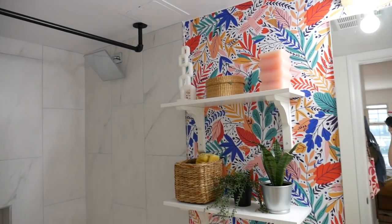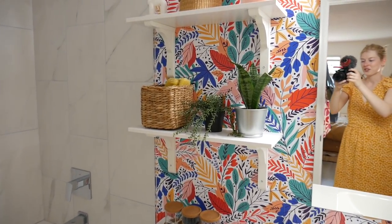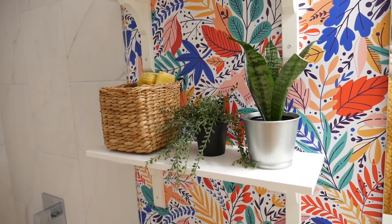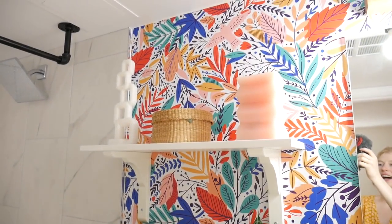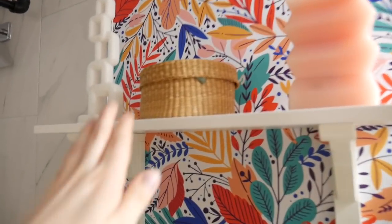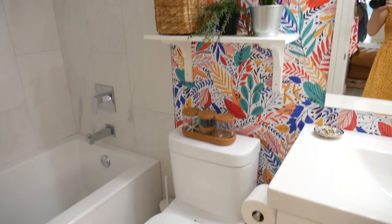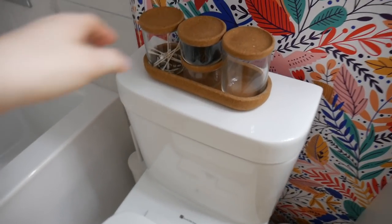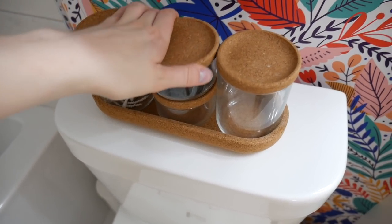And then as we move around over here, this is the main wall with the wallpaper above the toilet. So here are the shelves I have here. I have a fake plant and a real plant that will be moving in and out to get some sunlight. I have a basket with some extra towels. And then up here, I have some candles and another bin to hide all of my extra hair ties, headbands, all that kind of fun jazz. Then down here, we have the toilet. I know, very excited. But above the toilet, I just have this little, I don't even know what you call this, but it's a little set where you can just put storage in it.